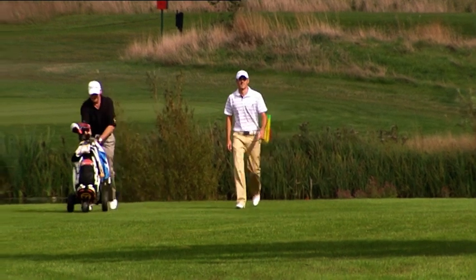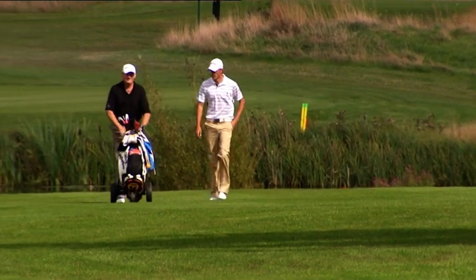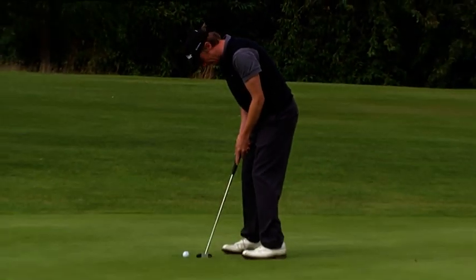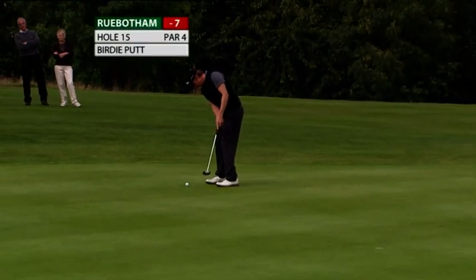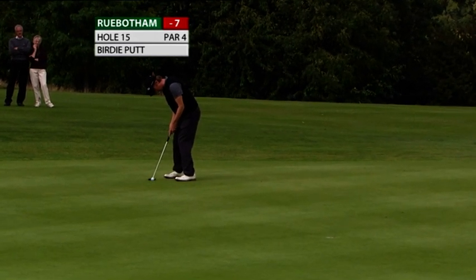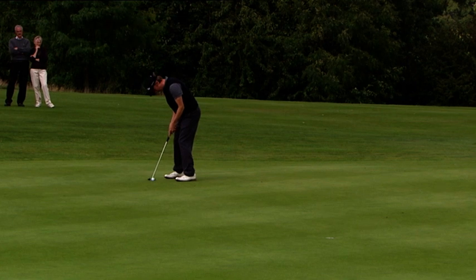See, nice spring in his step, walking up that 18th. It's all happening for him today. Holding that second shot to the 10th really was the springboard. It leapt him into the lead for the first time, and he's never let go of it since.